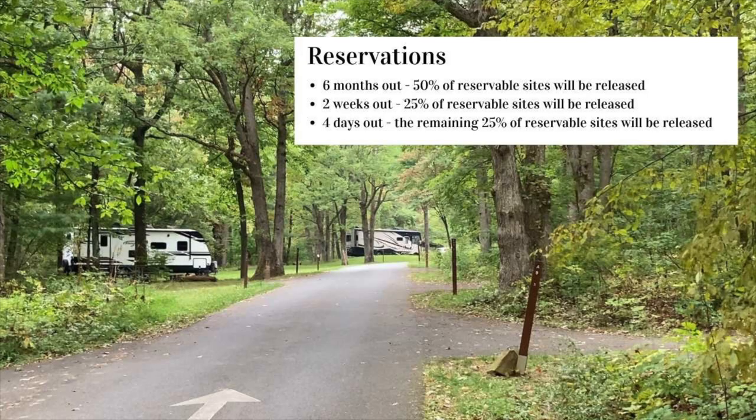So the last thing I want to talk about is reservations. Before I get into recreation.gov, which is where you make the reservation, I do want to share something that's exciting for 2023. One problem that a lot of people have with national parks, and we certainly had it when we were traveling around full time, is being able to even get a reservation, especially at the busy times. That's because a lot of them open up 12 months in advance, and they're booked that first day. Shenandoah National Park used to open 6 months in advance, but now only 50% of the reservable sites will be open 6 months prior.